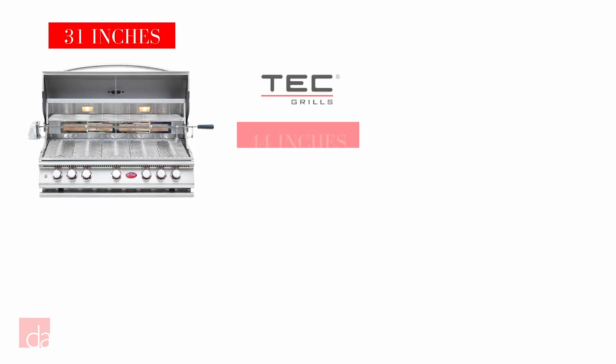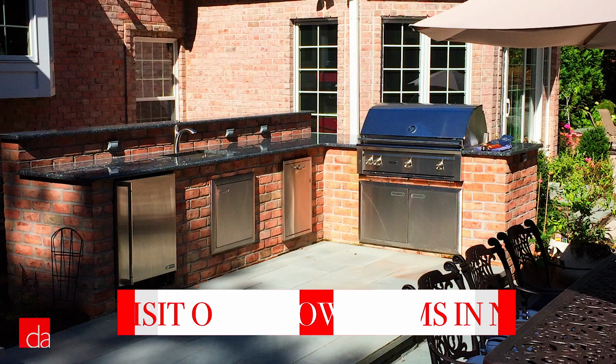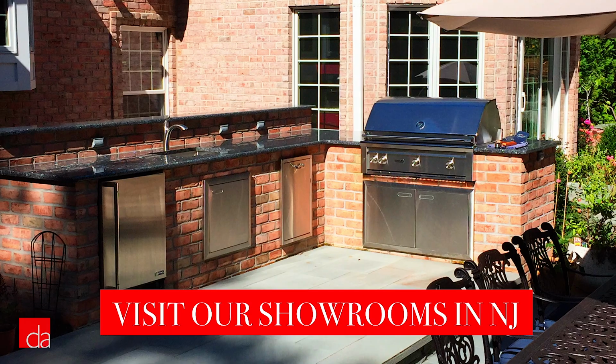Some brands like Calflame and Tech offer odd sizes like 44 and 40 inches. If they ever break, you'll be limited in your options trying to find the right size as a replacement.